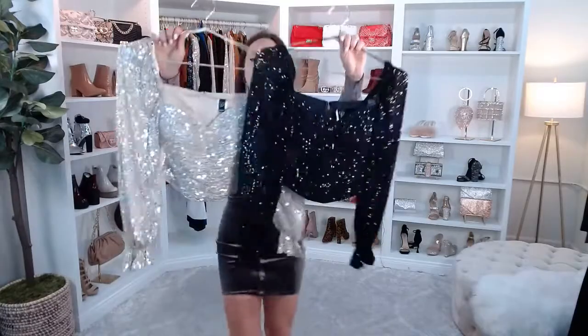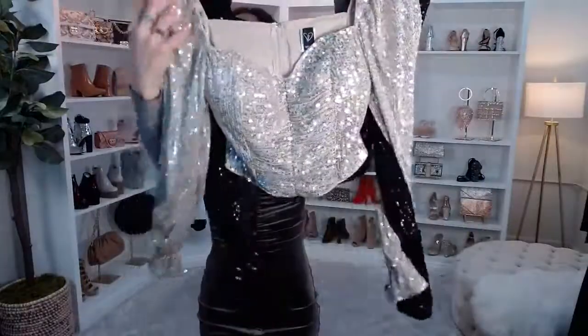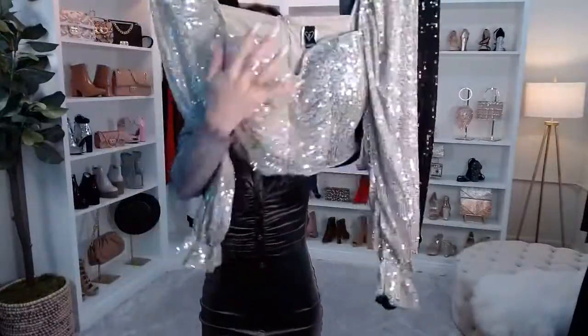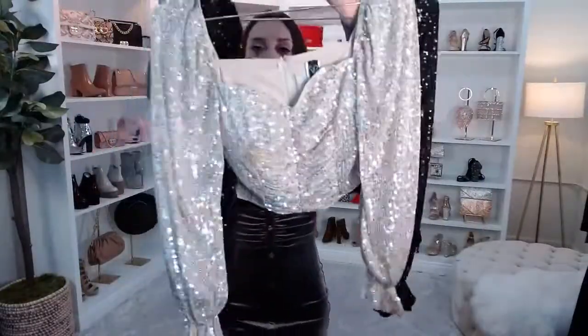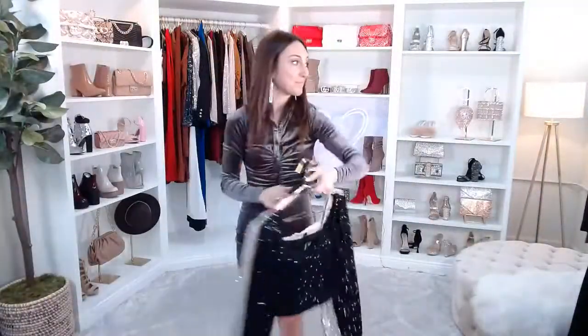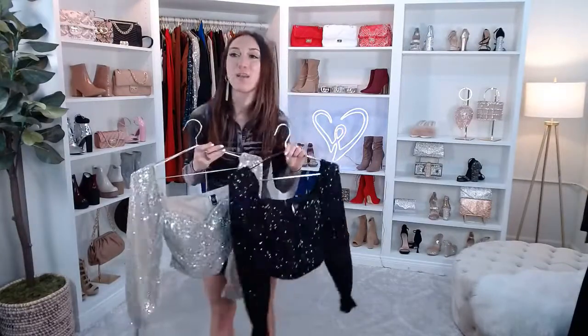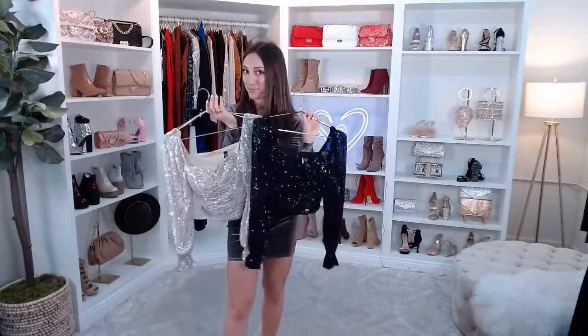So I can wholeheartedly say that they're not going to itch, they're not going to poke you, the sequins are not going to fall off. Take a look at this, see, they're not snagging. So definitely a great piece to have in your closet. And these are just $49.90. Sydney's asking the name one more time for the shirt. Yes, they're the chandelier sequin long sleeve crop tops.